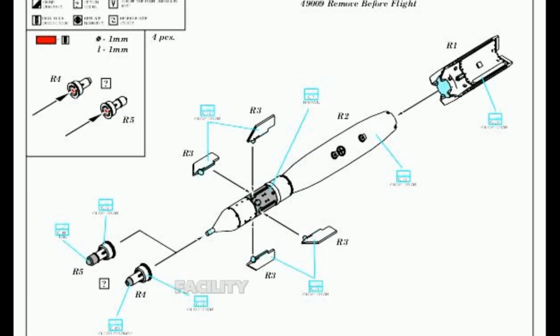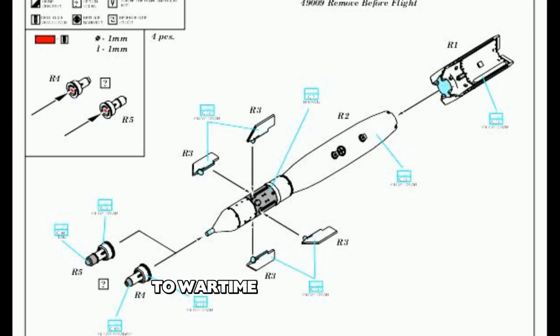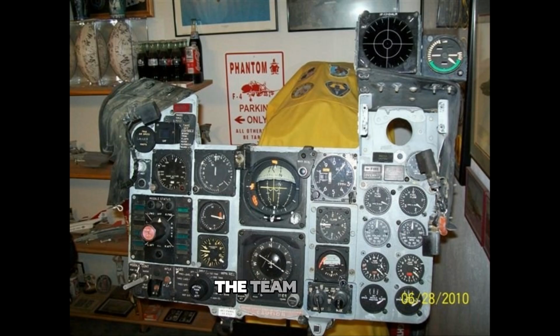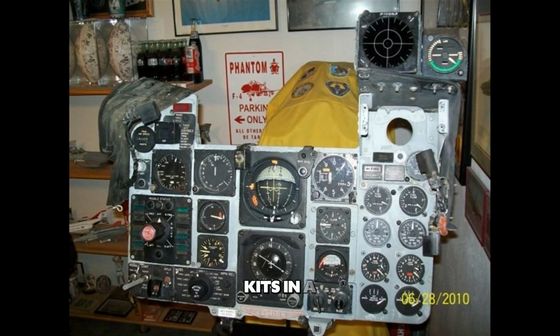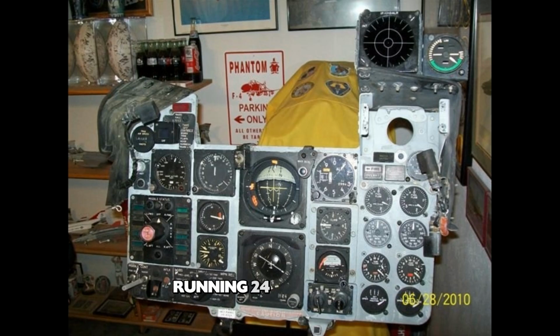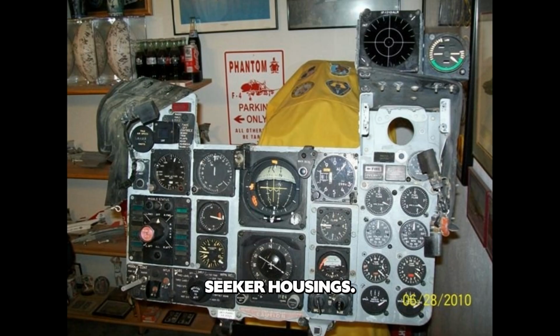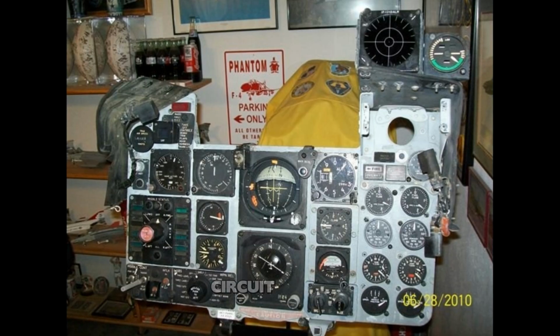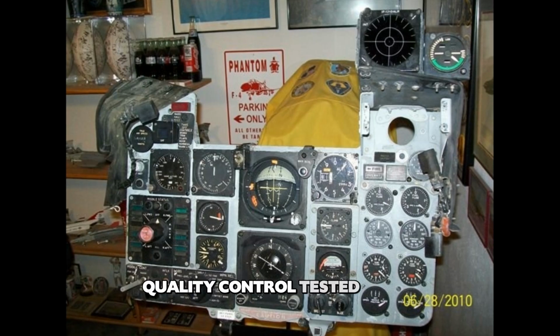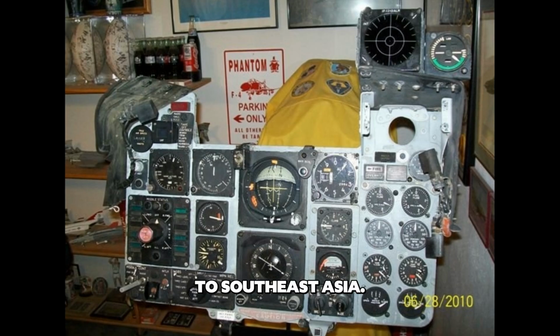Texas Instruments' production facility in Dallas went from prototype assembly to wartime manufacturing. The team that had hand-built guidance kits in a second-floor laboratory now supervised 3 shifts, running 24 hours daily. Machinists fabricated seeker housings. Technicians assembled circuit boards. Quality control tested every unit to mil-spec standards before shipping to Southeast Asia.